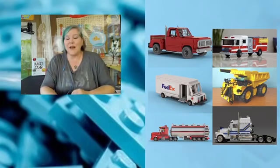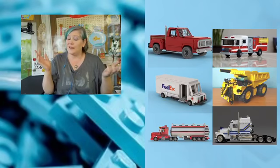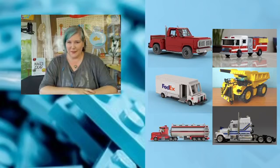I threw in this FedEx truck that somebody built just because it's the holiday season and a lot of us are doing online shopping. And I don't know, it just kind of made me laugh to think of somebody building a FedEx truck. But that's a great way to take inspiration from the real world.